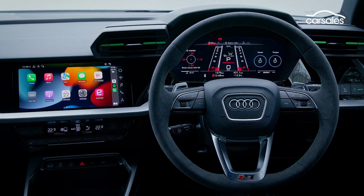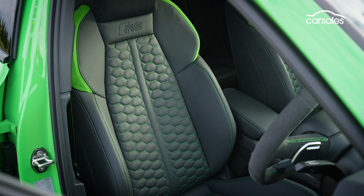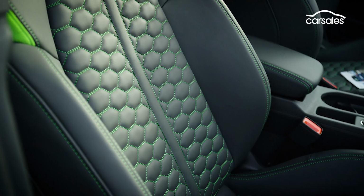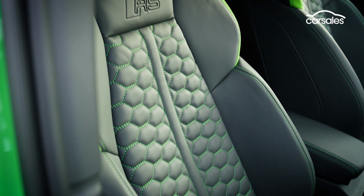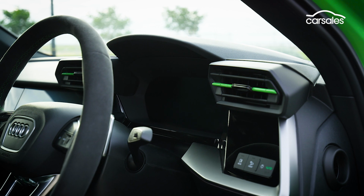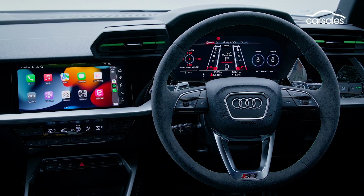The flashy power-operated RS Sport seats are fairly comfy on longer drives, but really supportive during fast driving. They're heated but not cooled, and you don't get adjustable side bolsters or a massage function. The latter because of the global semiconductor shortage. For $2,150, you can option red or green color-coded accents across the vents, the seats, and the seat belts, and it adds an Alcantara steering wheel as well.